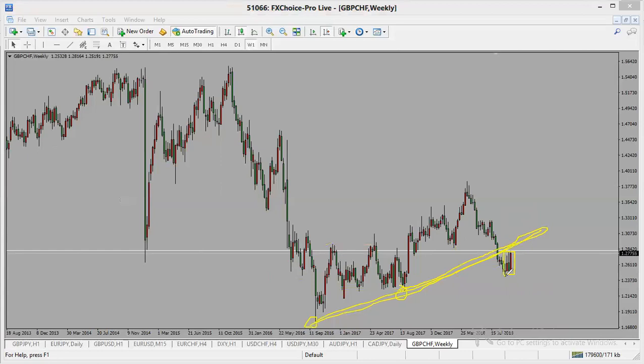There's no opportunity in this one unless, we'll keep on monitoring it and see how it goes, right? We'll keep on monitoring how it turns out.